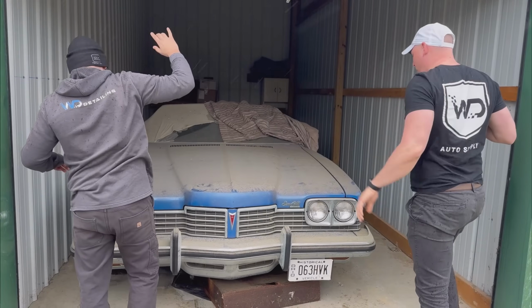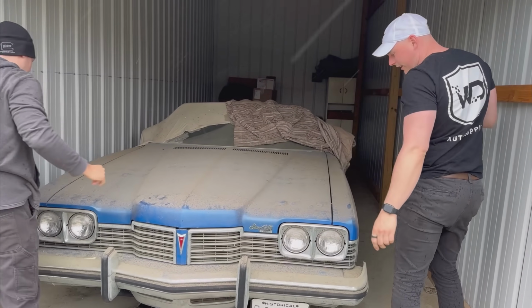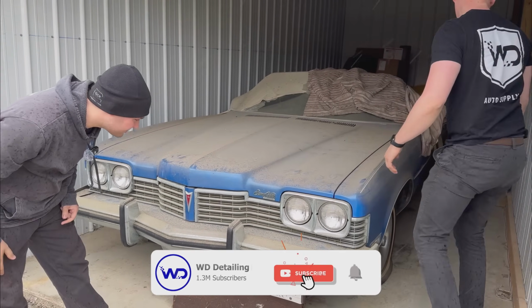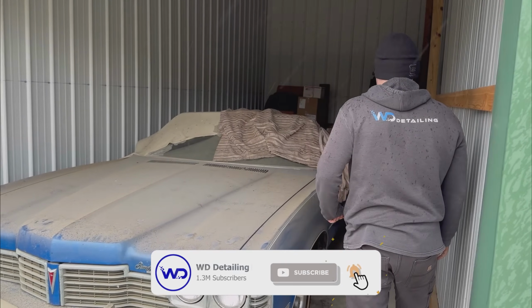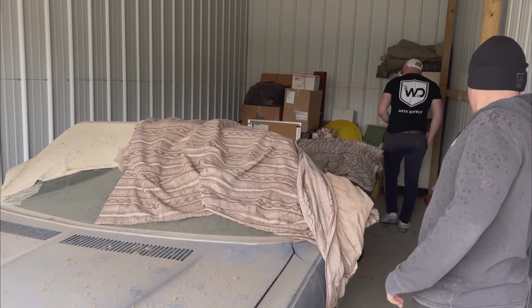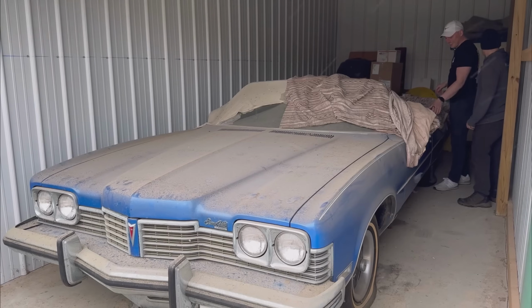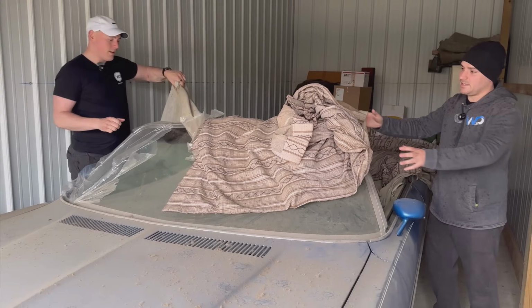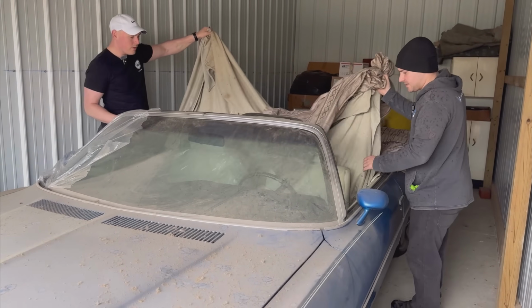Oh man, whoa. This thing's sweet. Look at that Pontiac Granville. Oh, thank God. They put blankets over it so the interior didn't get as dusty. This thing's long. This is a boat. This is a proper boatmobile. This thing is huge. The paint's gorgeous though. Should we pull this back? Yeah, let's take a peek. See what we got going on inside.